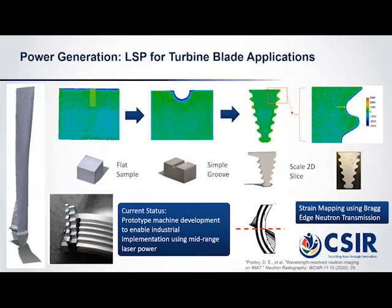A simple groove can be shown to achieve a uniform level of compression, and this technique has also been used to evaluate the LSP process applied to a full-scale 2D slice of the blade attachment root. The results for the first iteration are shown on the top right, where compressive strains are shown in blue. For this project, the current status is that we are busy with the development of a prototype machine, and this will enable implementation of the mid-range laser peening process.